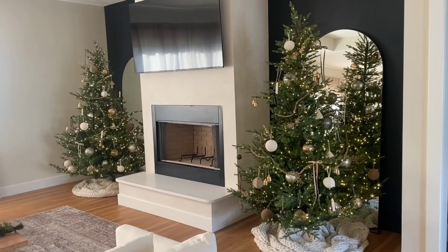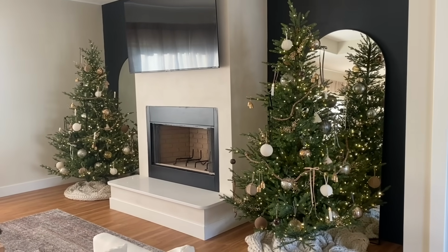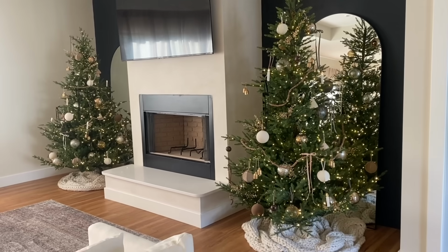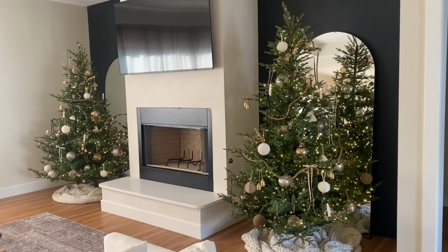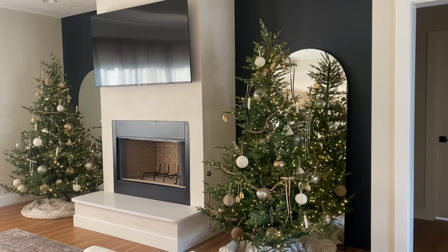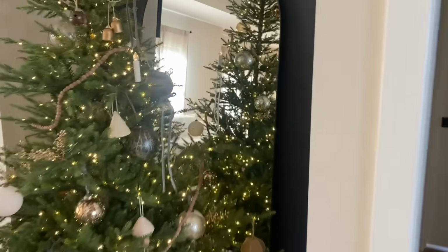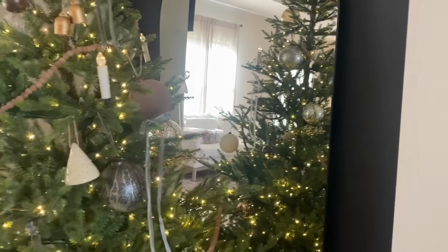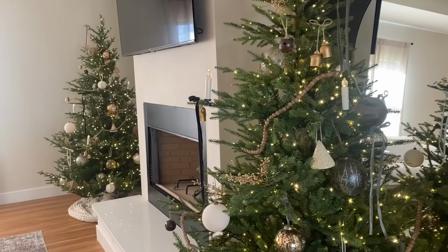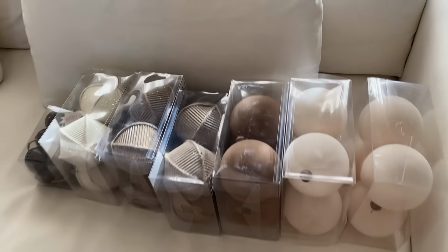Here's what the trees look like with the lights on. Oh my stinking gosh, they are stunning. I think the trees are beautiful. I do think it could have gone up to a 9-foot tree, but I was basing the size more so on the size of the mirrors. And of course, I went ahead and decorated the back of the tree since it is reflecting on the mirror. I am obsessed.